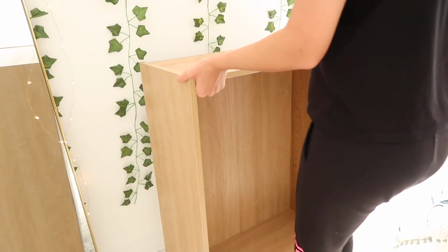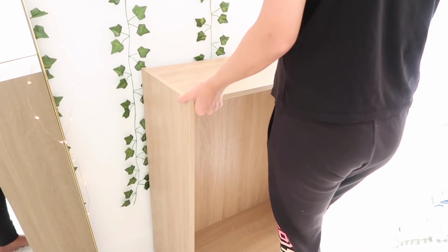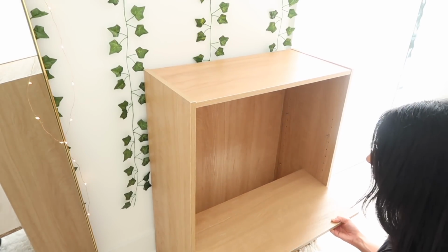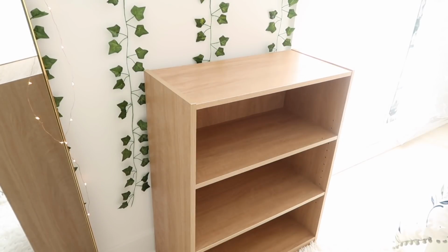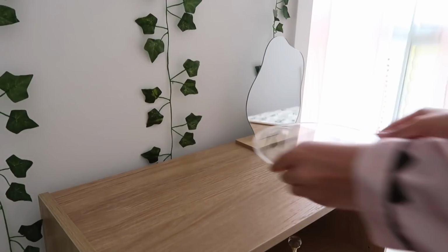Next to the mirror, I am placing the shelf, and in the shelf, I'm gonna put all of my skincare, makeup, and hair care. So here you can see that I am organizing the shelf. I decided to film this sort of like ASMR. I thought you guys would enjoy it.